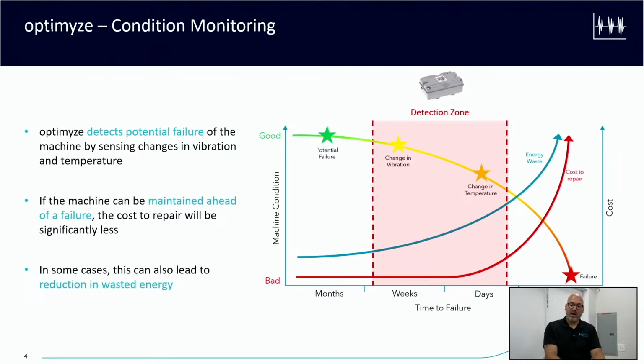It's downtime now, action is required to get it back up and running. So the idea of optimize is to detect potential failures before we reach a functional failure. Essentially, we want to make sure that we know the product or asset is starting to deteriorate before we take action, but also give us weeks, days, months before an actual failure happens. And it's doing that by monitoring changes in vibration and changes in temperature.